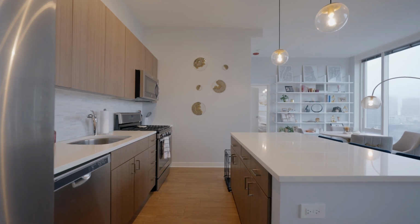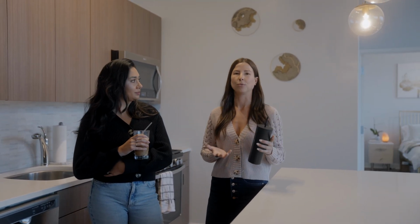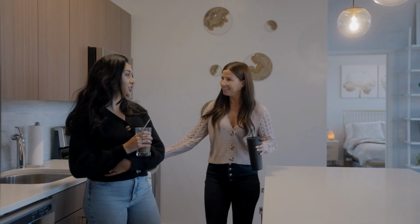Welcome to my kitchen, because it's huge. It has everything I could ever want and so much storage. I do wish it just had a little pantry, but I think, you know, it's an apartment. I don't know many apartment buildings that give you a kitchen pantry. They are very hard to find in Chicago.